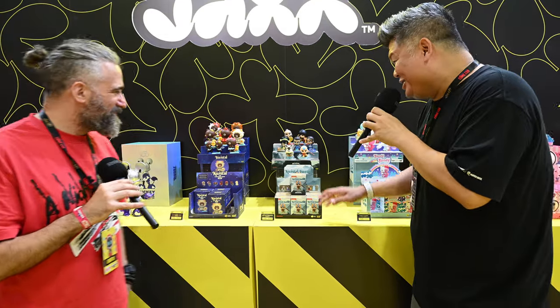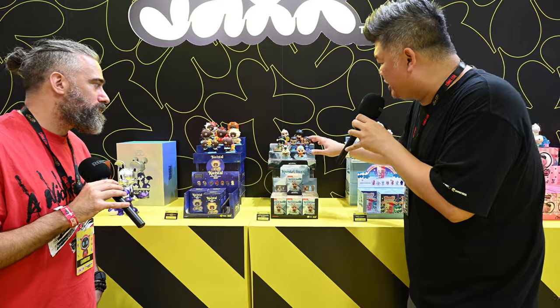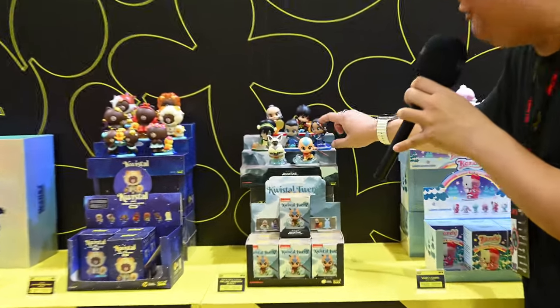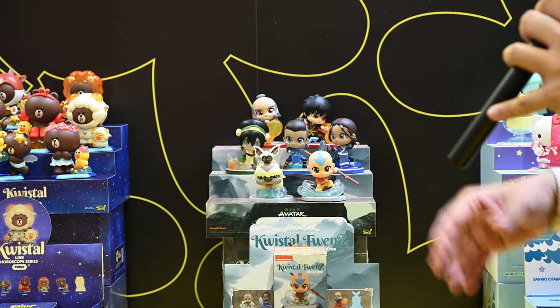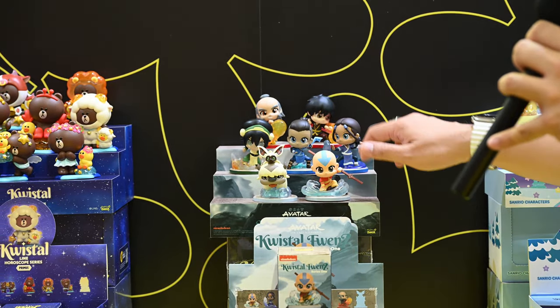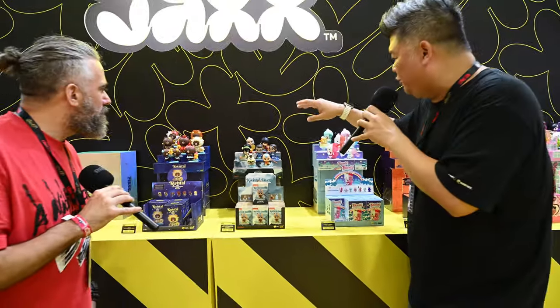I think that's me. So this is part of our crystal series. Our crystal series essentially uses a crystal-like effect on the design to showcase their powers. Like for Avatar, all the powers appear in a crystal form. Just like if we have another collection for My Little Pony, the powers also appear in a crystal form.